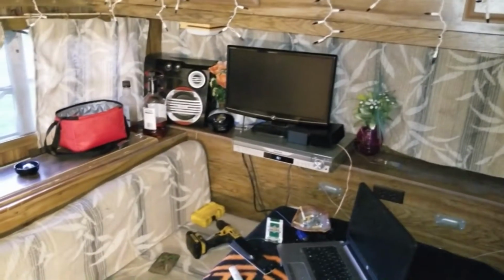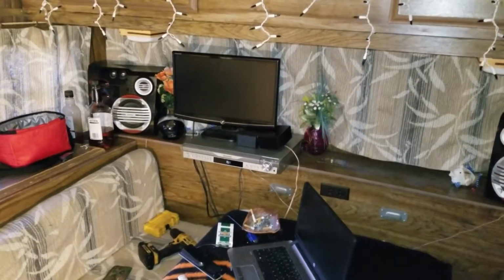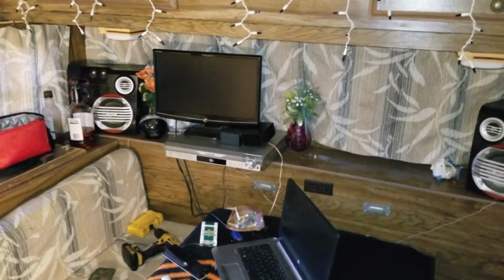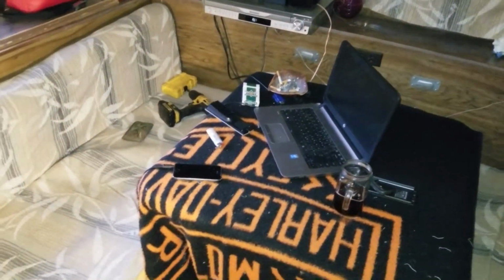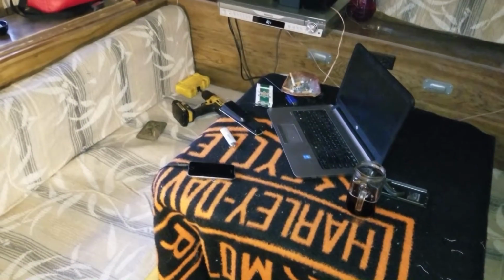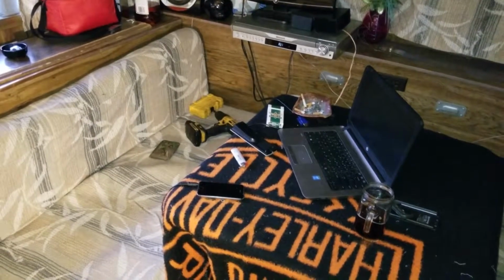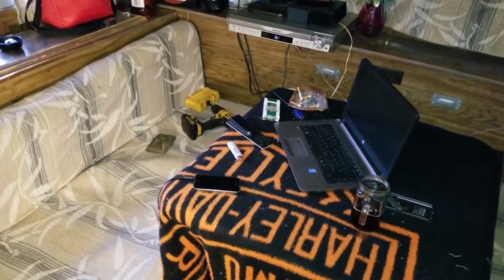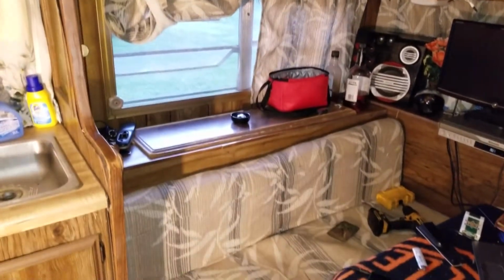I got some liquor over there, some bourbon. I've got the 1440 by 900 monitor. I think it's a 19 or 20-ish inch monitor. I hooked that up to the laptop in the camper. I have the DeWalt drill and accessories out here because I'm still working on the camper on the weekends. That's what I do. So that's what's up with that. I've got my lunch box out here as well. There's the windows open. Spare ashtray.